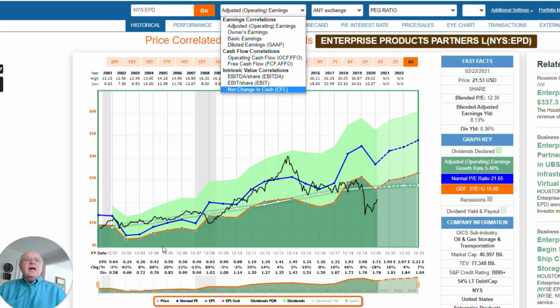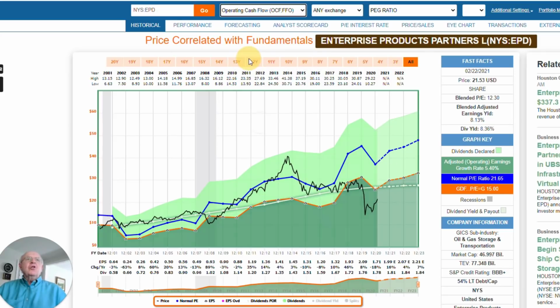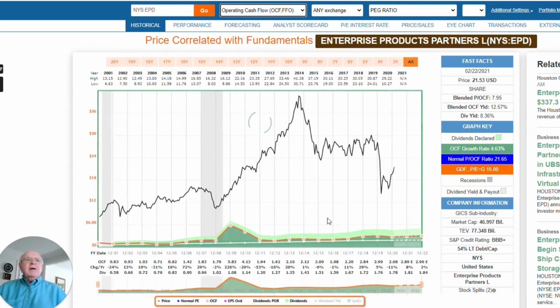And by the way, I want to make one last point. I don't use earnings to evaluate these because of that dilution I showed you earlier. It really is all about cash flow and whether cash flow is covering the dividend, in my opinion, with these partnerships.